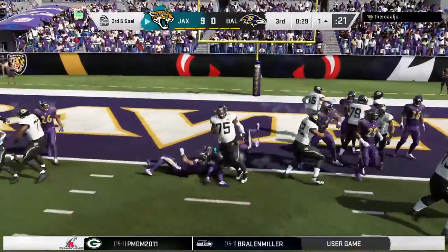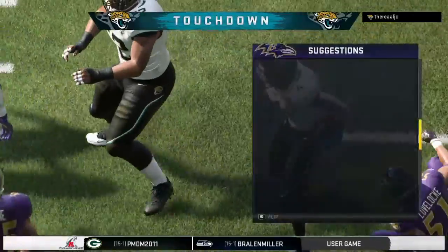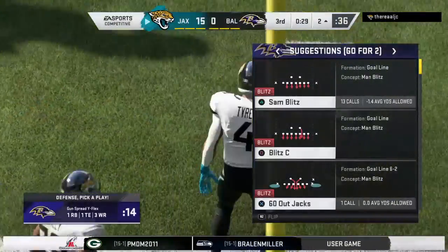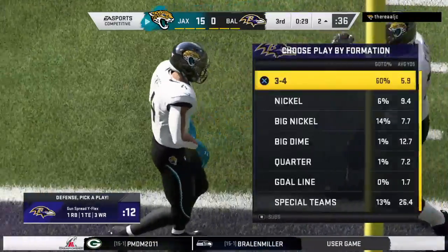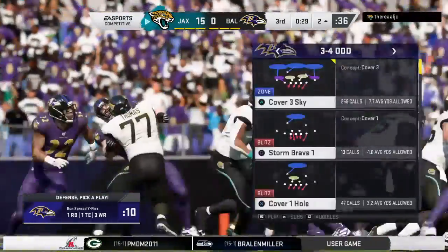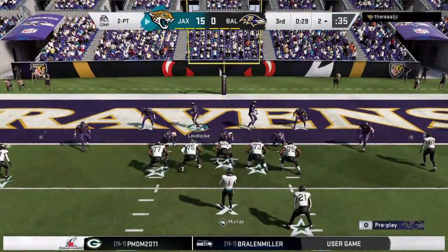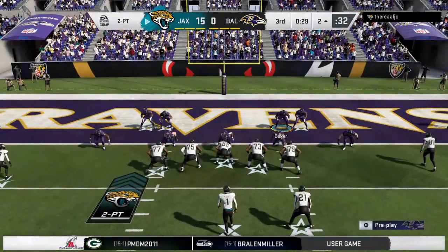They'll try to run this one in. And he'll take this into the end zone. Touchdown, Jacksonville. A great play there. Taking it in. And the Jaguars are able to widen their lead. Now Doug Marrone not even hesitating. They're going to go for 2.